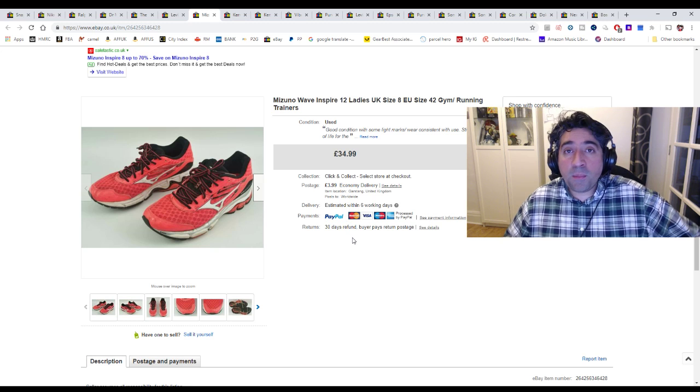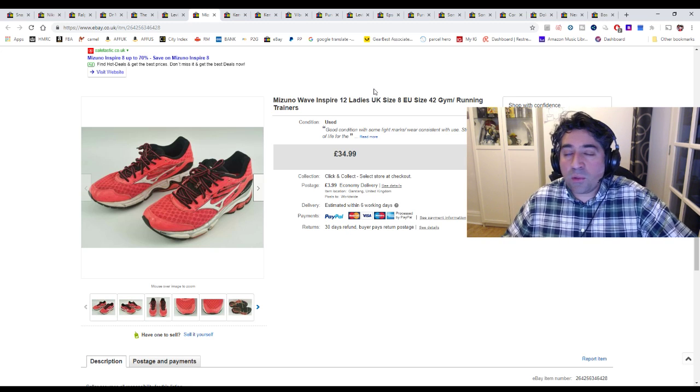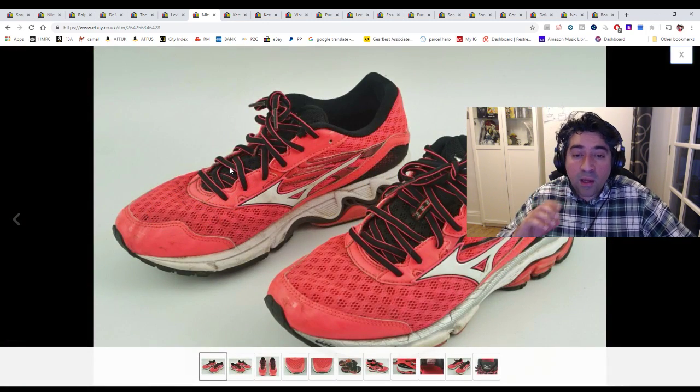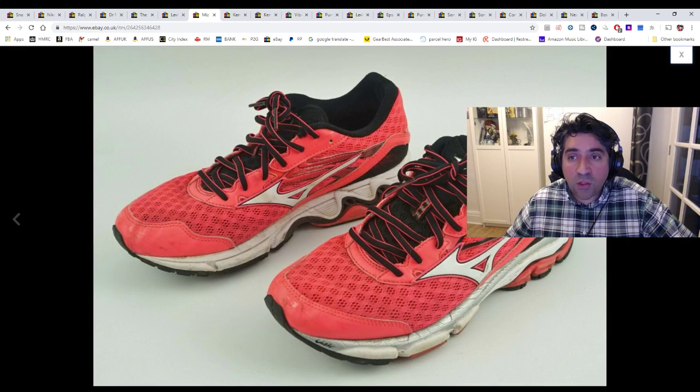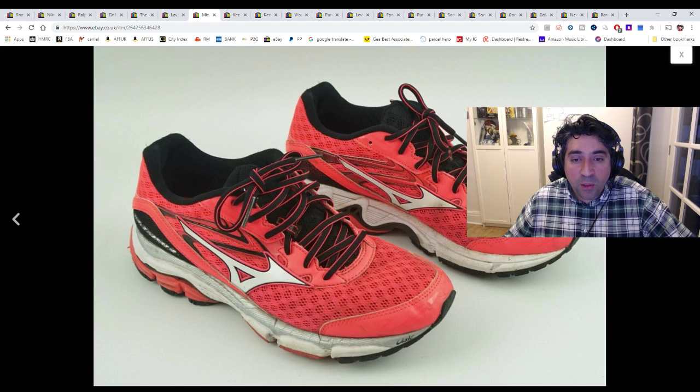Another really good brand to look out for is Mizuno. These are running shoes, so people obviously look out for trainers, you know, your Nikes, your Adidas, etc. But brands like Mizuno, Asics, and quite a few others who make specialist running shoes can be worth looking out for. The only problem with running shoes, especially if you're buying them used, is that if they've been used to run in a lot, they're obviously going to have not much tread, and it will affect what you can get.